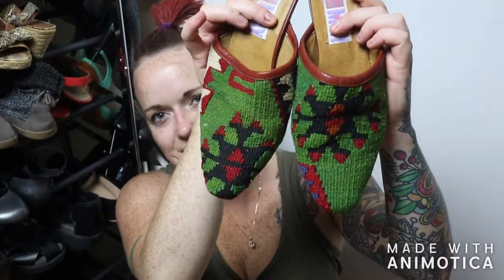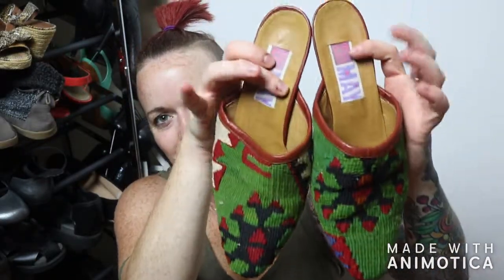And they're not identical either. So here's both of them. Look at how cool those are. I'm genuinely excited. It doesn't say anything about a size. I'm gonna stick my foot in it. They're like a 9. I'm a 7.5 in these. I'm swimming in them, so they have to be like a 9. I'll have somebody else try them on too.